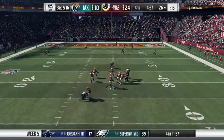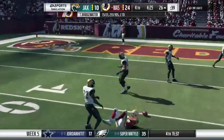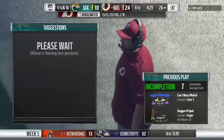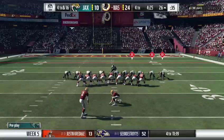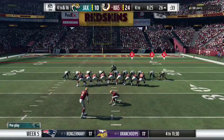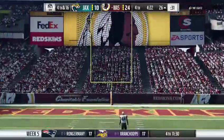Bridgewater. And he couldn't hang on to it through the contact. Incomplete. That's very well timed there defensively because it's not a bad throw, but the collision came at the exact time he was reaching to bring in the football. Really, really well done. Decent offense, just better defense.